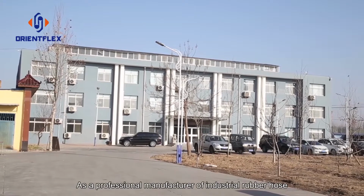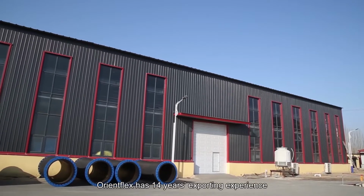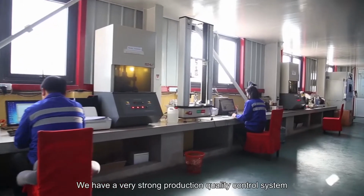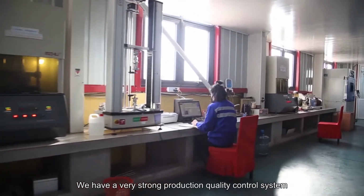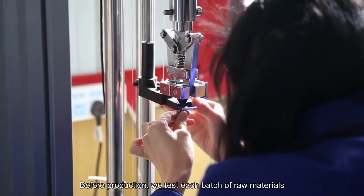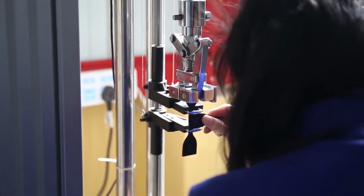As a professional manufacturer of industrial rubber hose, Orientflex has 14 years of exporting experience. We have a very strong production quality control system. Before production, we test each batch of raw materials before releasing them for production.